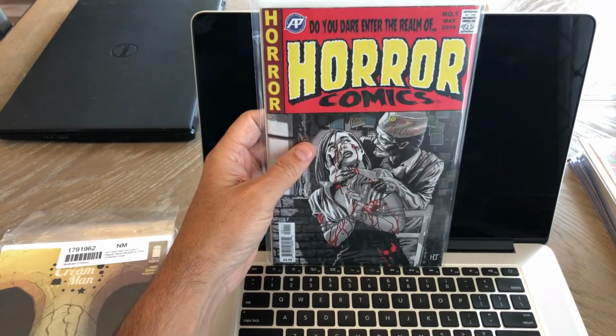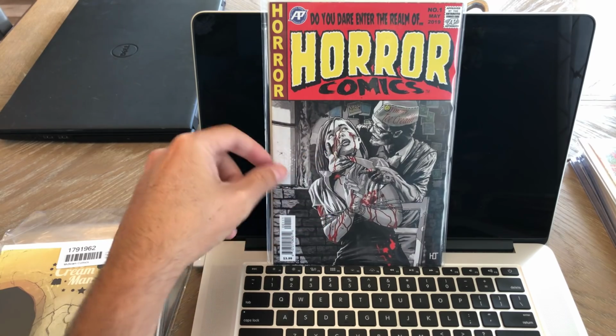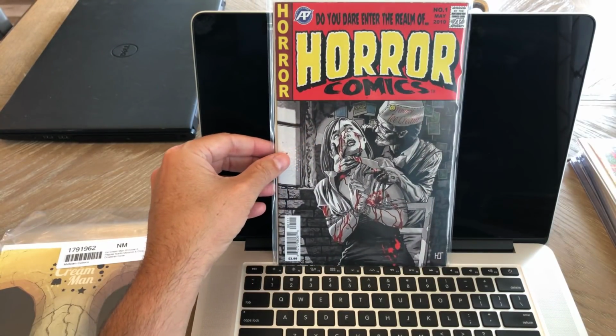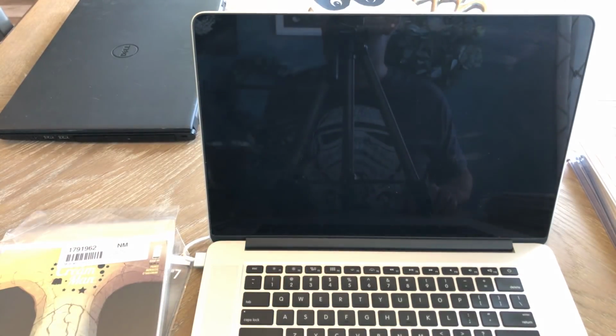Horror Comics #1. This is by Antarctic Press. This looks interesting. I like the cover. It's not a real thick book. It's probably a normal 32-page book, but I'm interested to see if that's any good. I'll let you know on that.